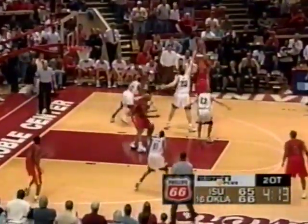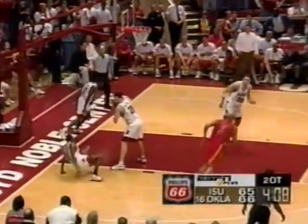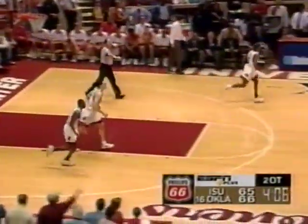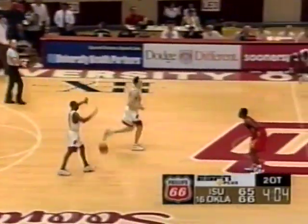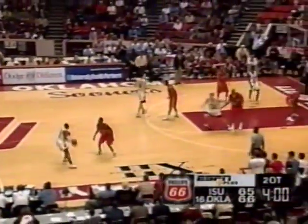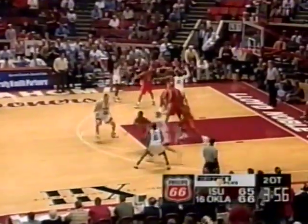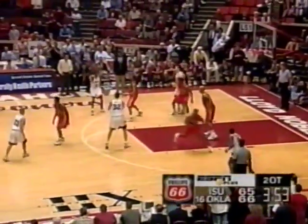Oklahoma by a point. Jamaal Tinsley missed the battle for the rebound. The ball on the floor picked up by Hollis Price, and Oklahoma has it and a 1-point lead with 4:04 to go in the overtime. What a ball game this has turned into. I mentioned a while ago the game seemed to have flattened out. Not anymore. There's no flat to this anymore.